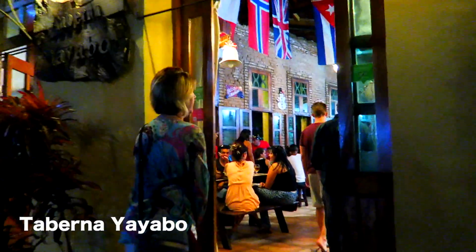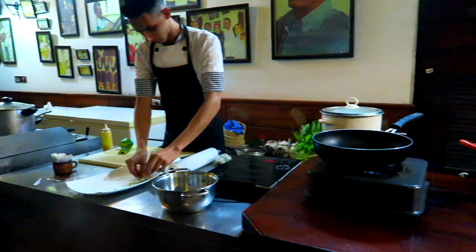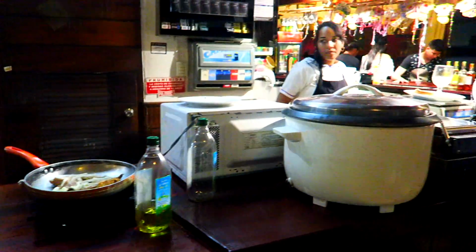Success. We have found somewhere right by the river. Let's hope they'll serve us. Oh, they're cooking it right in front.